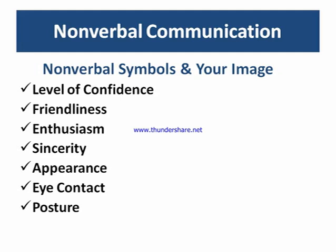Friendliness. Friendliness is an important aspect of an effective image. Enthusiasm is an aspect of image that can set you apart from others. Sincerity means being open and genuine or honest. Appearance. Your appearance is critical to your image. Eye contact is one of the most important nonverbal symbols. Posture. Posture is the way to stand or sit.